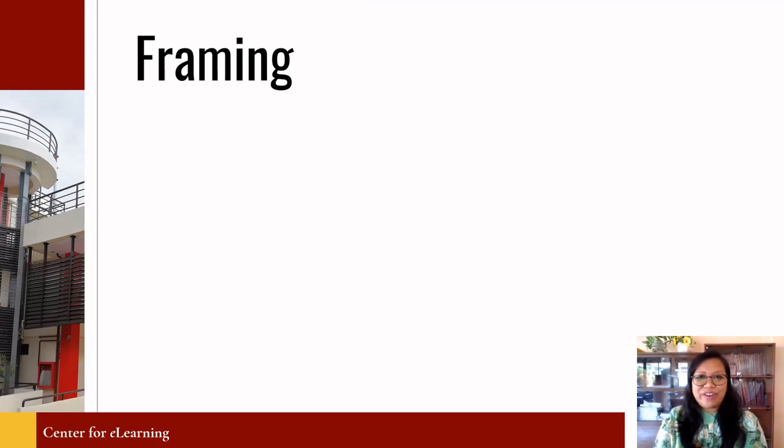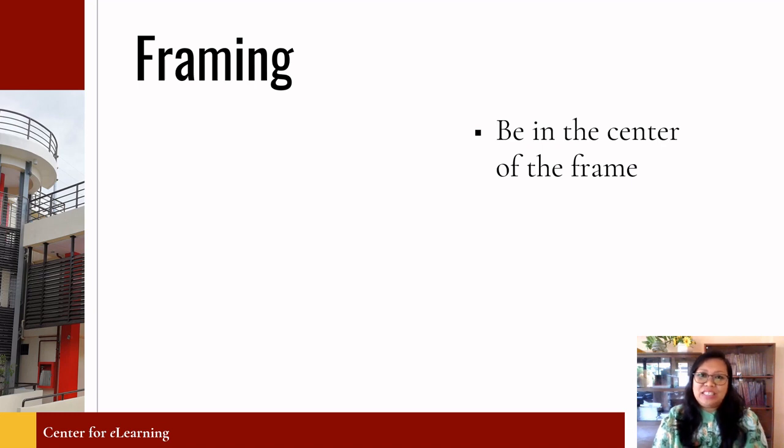The first consideration is framing. And by framing, I mean where you should position yourself in the video frame. Considering that we are communicating information to our students, my advice is stay in the center of the frame. Since you will be a very small image at the lower right corner of the screen, just like how you see me now, or sometimes you will appear on the upper right corner of the screen, depending on the screen capture application you are using, there is really no need for you to follow the rule of thirds. The rule of thirds is what photographers or videographers would encourage us to do: stay a little bit to the right or a little to the left of the frame.